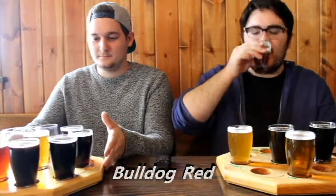Moving on to the Bulldog Red. I'm gonna let you go first. Quite good. Bulldog Irish Red. Oh, it's supposed to be caramel flavored. Taste that again. If you like Killian's Red Ale, it's very much akin to a Killian's.